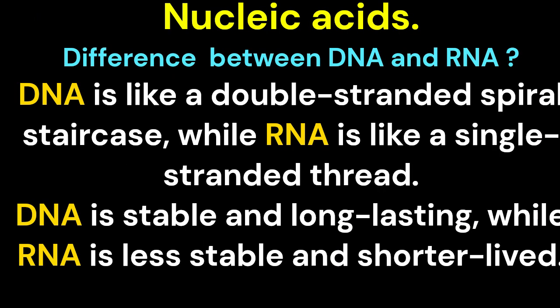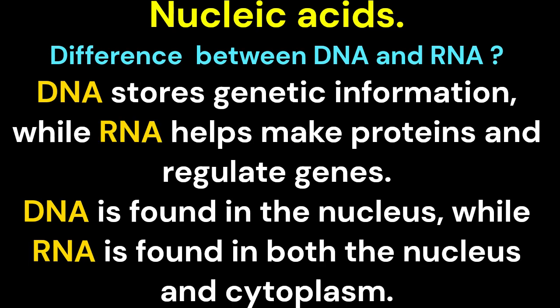Key differences. DNA is like a double-stranded spiral staircase, while RNA is like a single-stranded thread. DNA is stable and long-lasting, while RNA is less stable and shorter-lived. DNA stores genetic information, while RNA helps make proteins and regulate genes. DNA is found in the nucleus, while RNA is found in both the nucleus and cytoplasm.